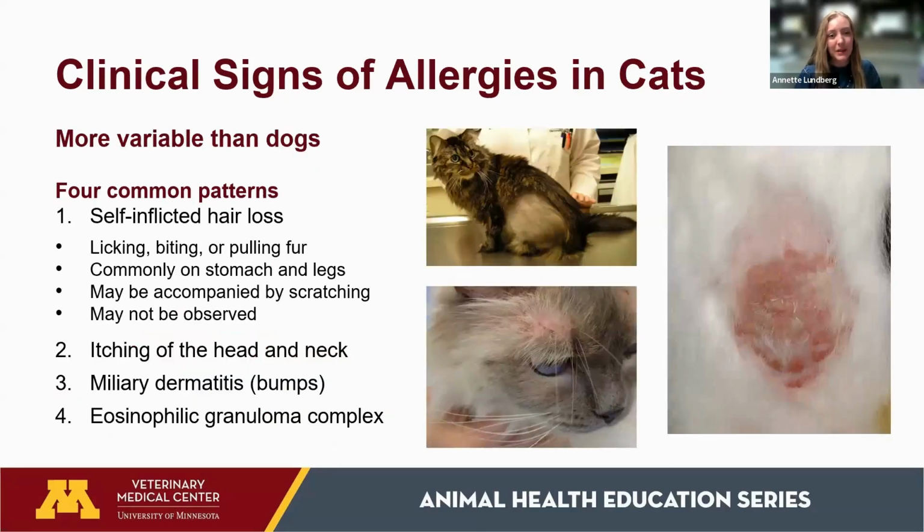Cats are going to be a little bit more variable than dogs. They kind of do things on their own pace. So we divide them into four common patterns, and a cat might have multiple of these patterns or not fall neatly into a box because they are a cat.